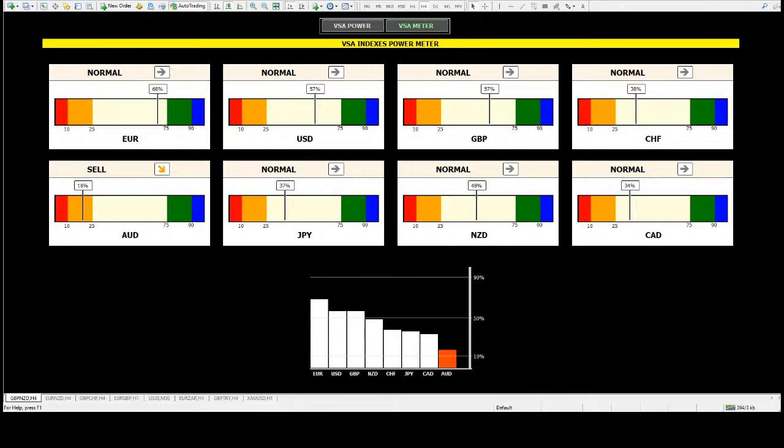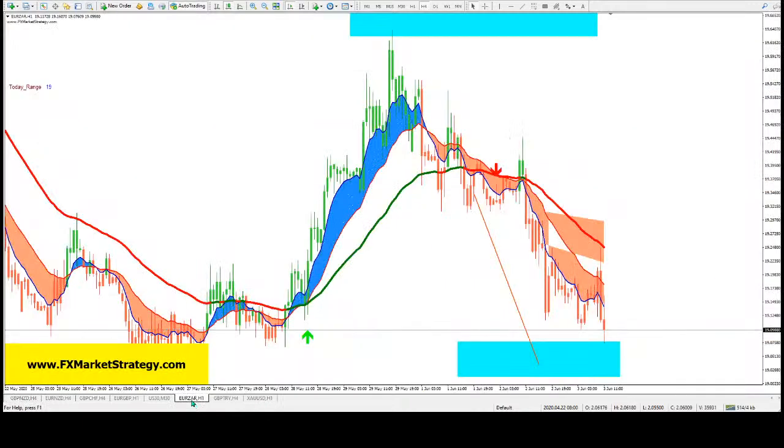We have a look here at the market, see what's going on. So you can see that Australia is really weak and the euro is very strong, also the pound. So probably pound Australian is a good buy. So let's check this one out.